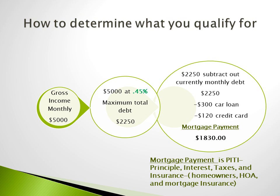Then I go to the last slide there and I subtract out the debt this particular borrower has. They have a car loan of $300 and they have a monthly credit card bill of $120. This determines my mortgage payment, $1,830. Remember that mortgage payment, guys, is a PITI. So that's principal, interest, taxes, and insurance. Insurance has a couple parts to it too, guys. There's a homeowner's insurance, there could be HOA insurance, and there could be mortgage insurance if you put less than 20% down on the home.